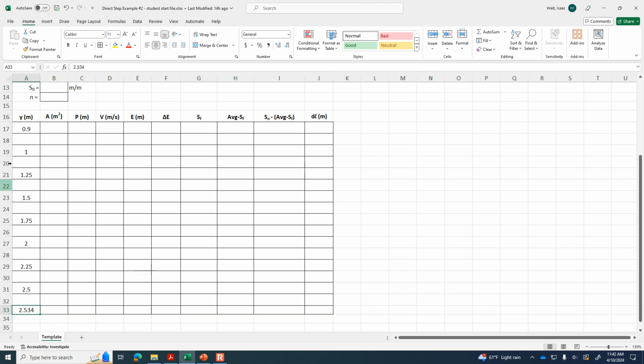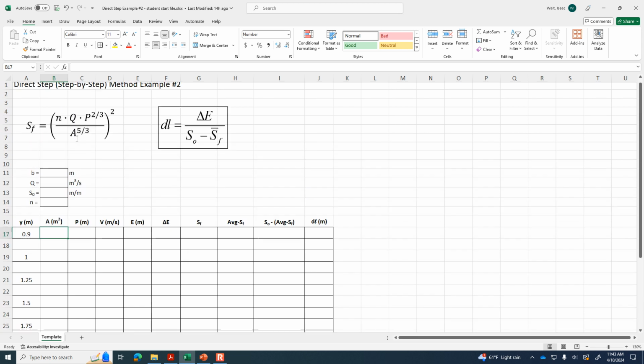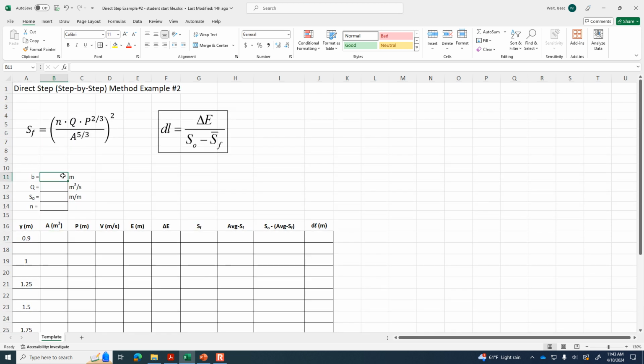So what we're going to do is find out what is the length of the segment where the water goes from 0.9 to 1 meter in depth. What's the length of the segment where it goes from 1 to 1.25 and so on. Okay, let's put in some of the parameters we know. The width of the channel is 2.75 meters. The flow rate is 36 cubic meters per second. The slope of the channel bed is 0.007. And the n value is 0.015 for this.